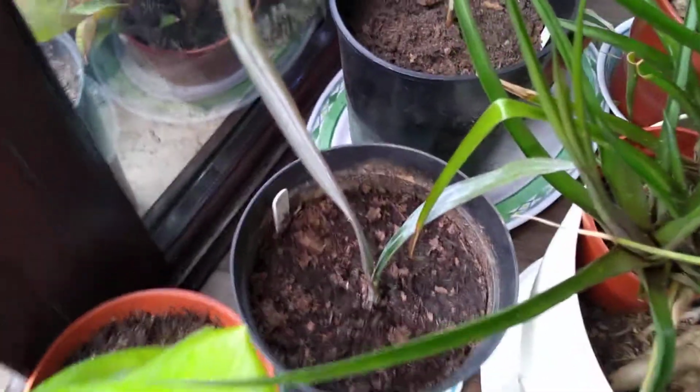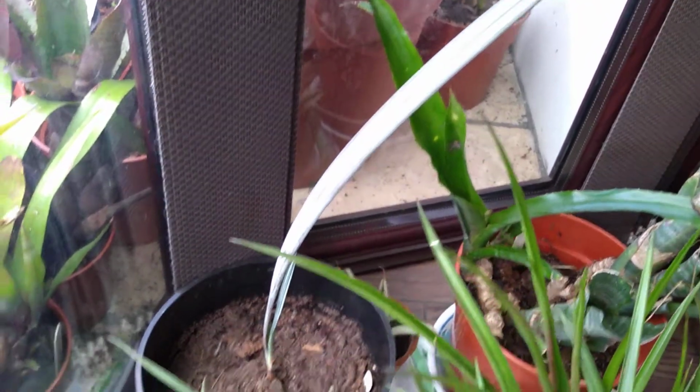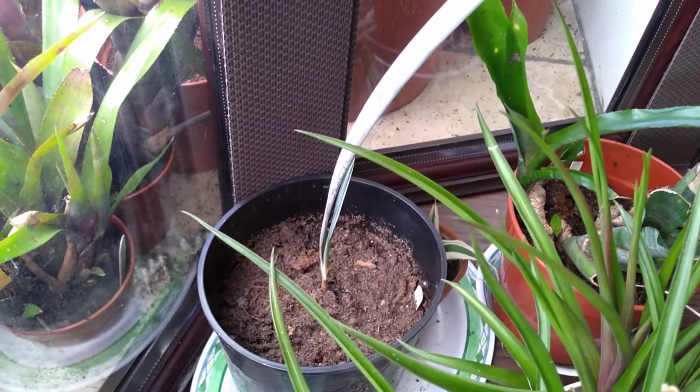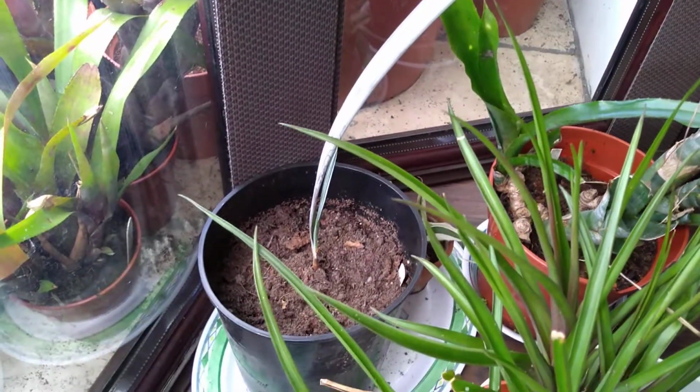Got some Bismarckia nobilis palm seedlings coming up. They were only sown last year, and you can see the bluey silver leaf on it. So yeah, they're literally just over a year old from seed. I have to be very patient there to get a good palm from it.